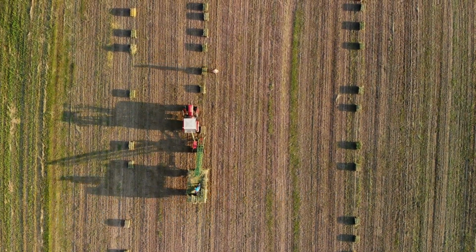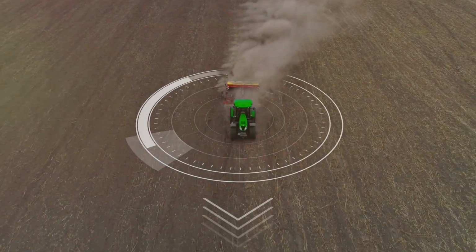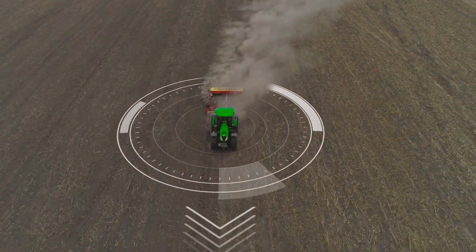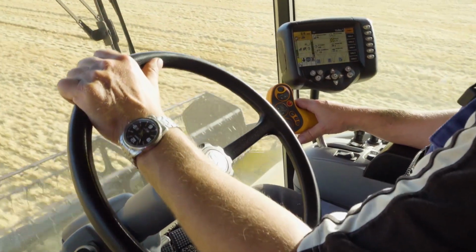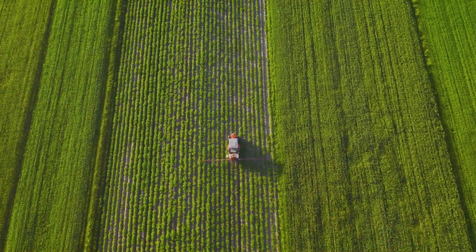First up, we have a machine that's so clever it makes Stephen Fry look like a ripe pillock. This isn't just any tractor, this is a John Deere autonomous tractor, a machine so advanced it can practically run your farm for you. This thing uses GPS guidance, which sounds like something made up by a bunch of blokes in lab coats who've never driven a tractor in their lives. But here's the thing, it bloody works.